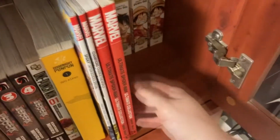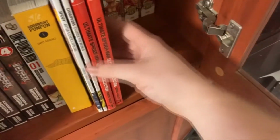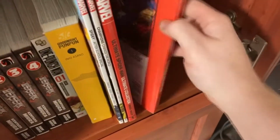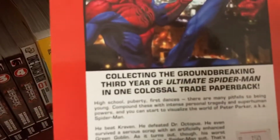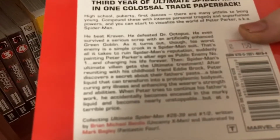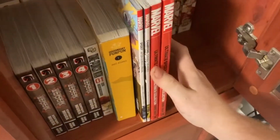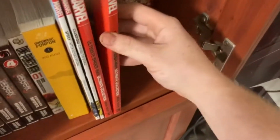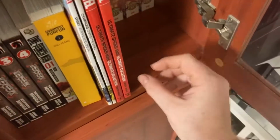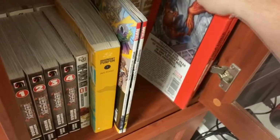Yeah, so I have Ultimate Spider-Man Volume 1 and 3. Now, these are not volumes, these are like the big Ultimate collection, so I don't exactly remember, but I think it says here that it collects Ultimate Spider-Man from 28 to 39, so these are really good if you want to get the Ultimate Spider-Man. So I have Ultimate Spider-Man 1, the big Ultimate Collection, and Ultimate Spider-Man Ultimate Collection 3. So yeah, I do need 2, even though I don't think 2 is as good as the first and the third one. That's why I have only the 1 and 3.